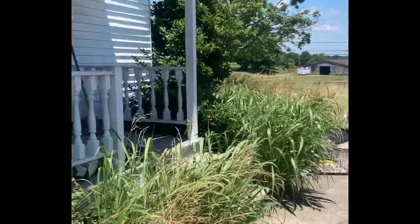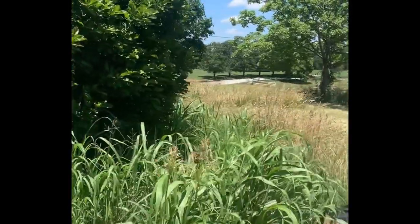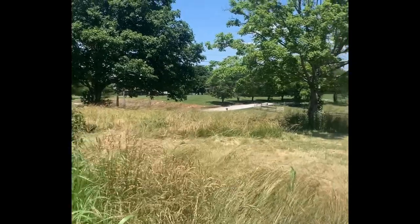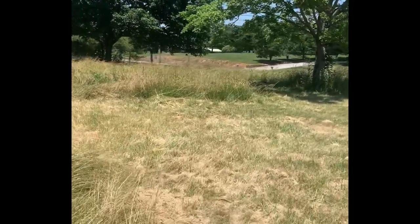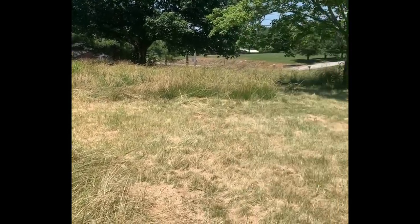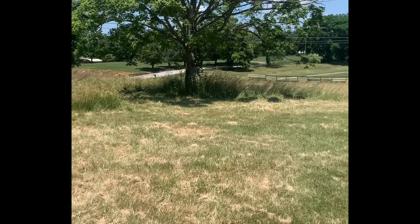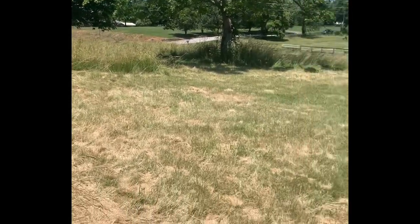So you can see right up here where someone came out and tried to mow, probably with a residential lawnmower, and they couldn't get it done. They broke, I think, a belt and dulled a blade, something else, I don't know, but they couldn't get it done for the client, and this was the end result. But let's check out this mower.